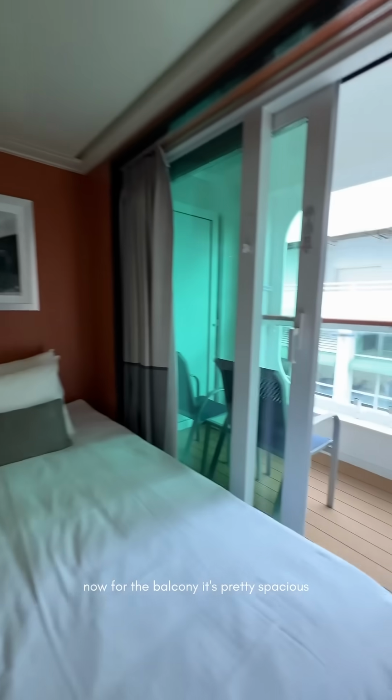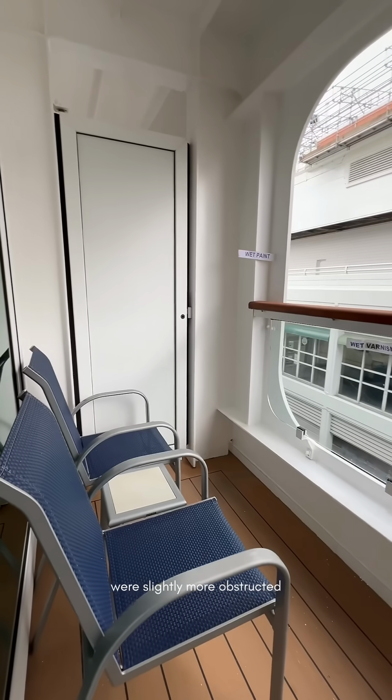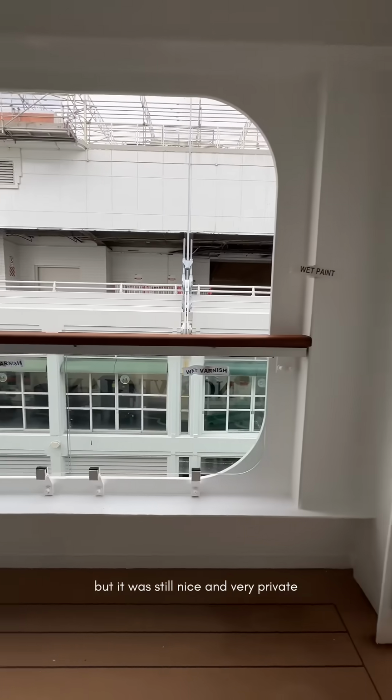Now for the balcony, it's pretty spacious and has 2 chairs and a small table. I will say these rooms on the 8th floor were slightly more obstructed because of the frame. I've seen others that have a bit more of a panoramic view, but it was still nice and very private.